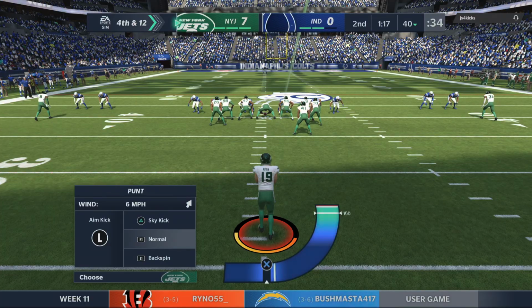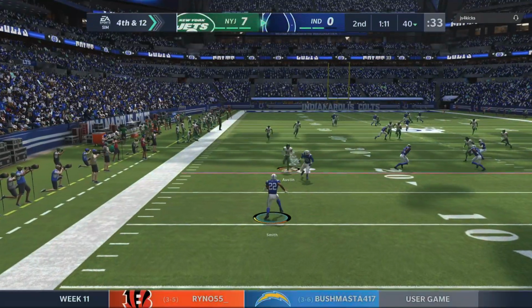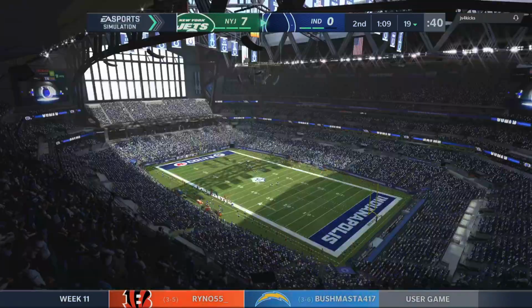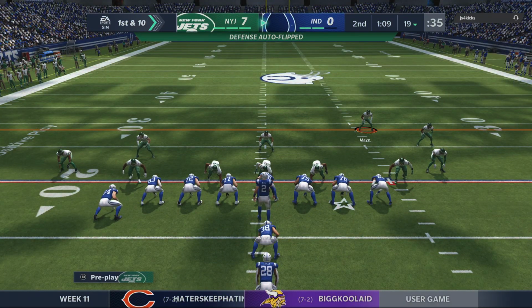Here's Braden Mann now as he's on to punt for New York. 46 on his first kick. This one in that neighborhood as well. Call that a 46-yard punt with a net of 40 on the 6-yard return. And possession will switch hands, 1st and 10.